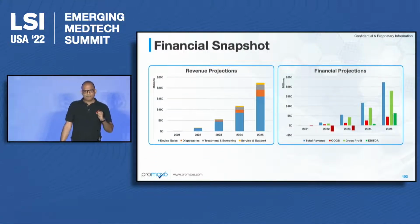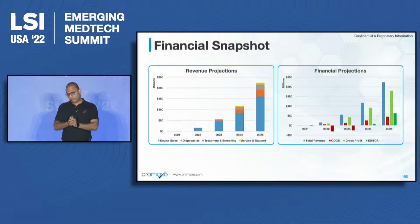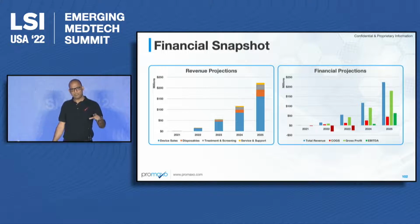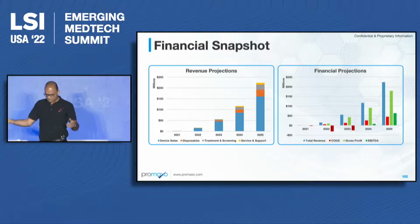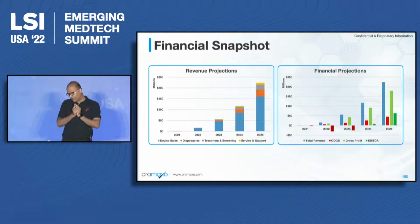So, a little bit of financial snapshots. On the left, you see revenue projections. We are already at revenue. We were at revenue last year, 2021, and we have stayed on target so far. But as we go further and further into the future, we see that the disposable part starts becoming a bigger and bigger percentage of overall revenues. And on the right side, it's broken down a little bit more into margins and EBITDA, and you see that 2023 is when we will start breaking even, and 2024 is when we really become profitable.